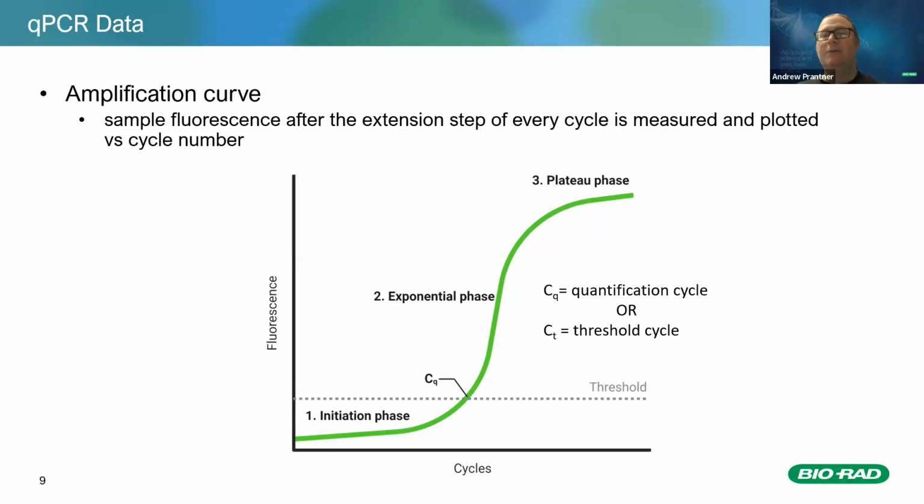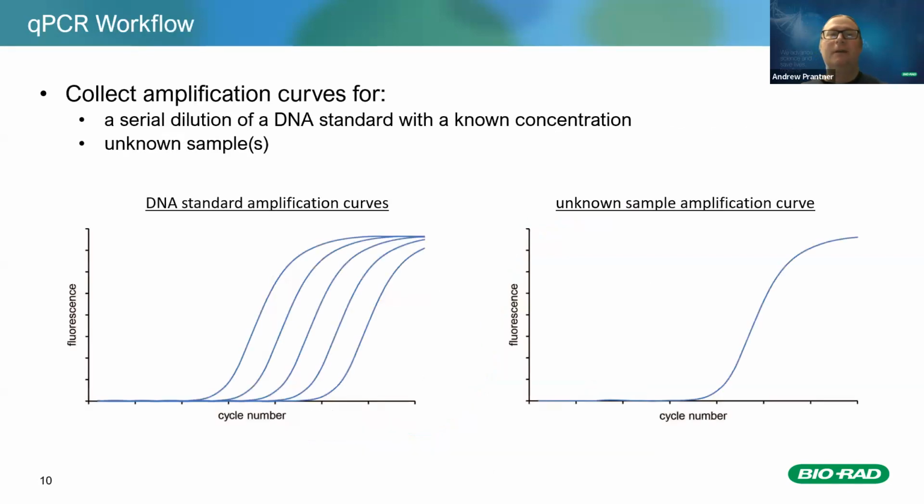The thing I want to point out here is that typically when you analyze data, and I'll briefly talk about it later, there's a threshold set, typically by the software, but it can be user adjusted. And the point where the curve crosses that threshold is called the CQ value, which is the quantification cycle, or sometimes it will be a CT value, which is the threshold cycle. So it's the same number, just given a different name.